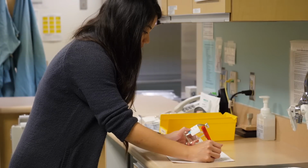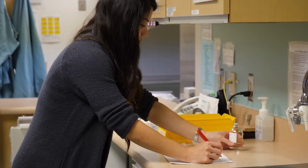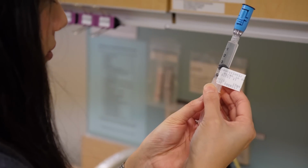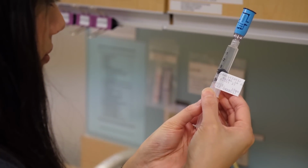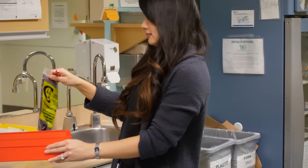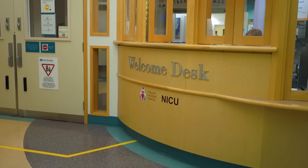Hi, my name is Lang, and I am an NICU pharmacist. I work as part of a NICU team. We see patients every day on rounds. I focus on optimizing drug therapy. I ensure that medications are properly indicated, that they're dosed correctly, and also administered safely. Welcome to the NICU.